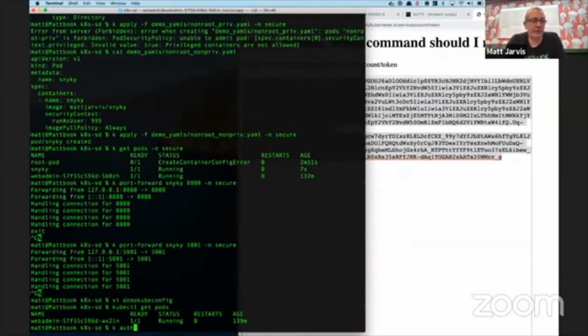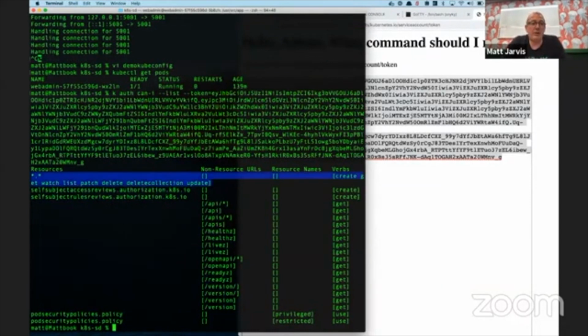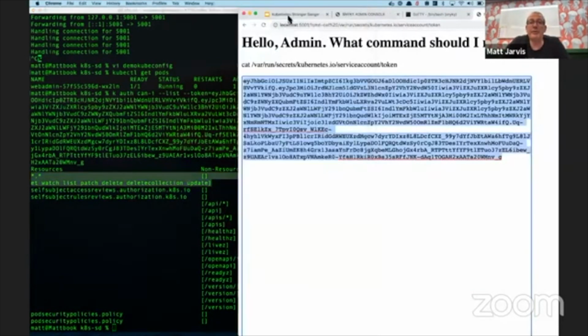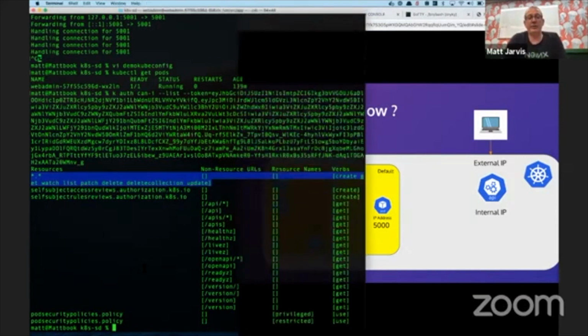So let's run the kubectl auth can-i command to see what this new token has given us. We can see we've now got lots of permissions in the default namespace that we didn't have before. So we've been able to escape that secure namespace, and we've got new permissions in the default namespace. Again, we created that tunnel from 5000 to 5001, and we know now that this pod is running in the default namespace. So let's try and do something else here.